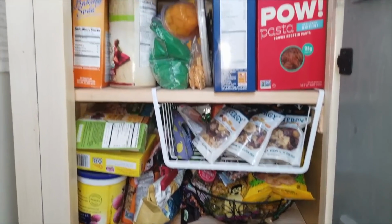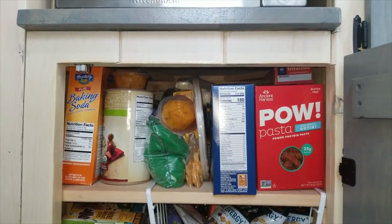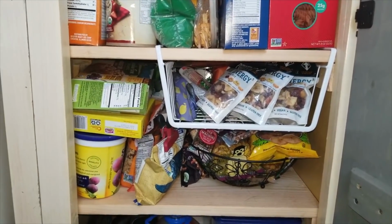Now, as far as the rest of the pantry, these go back about, I want to say 2 feet, so 24 inches, because it's the entire width of the staircase. Okay, behind me, I'm going to show you these cabinets right here.